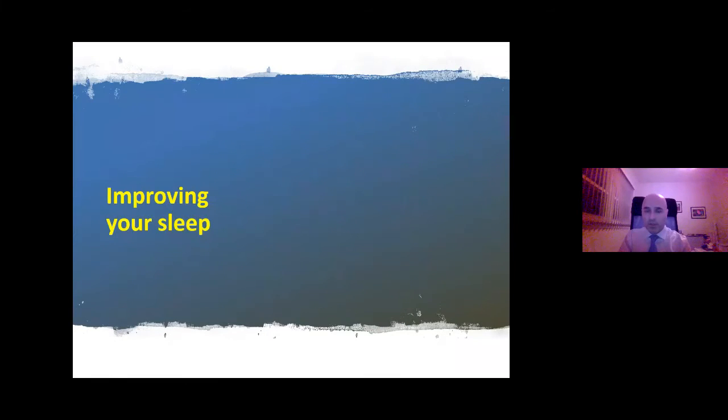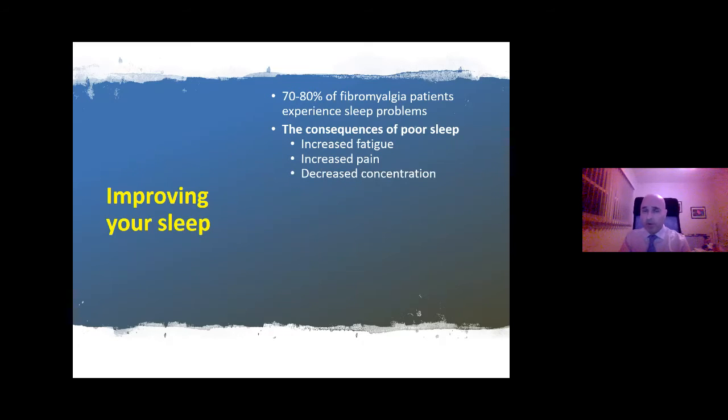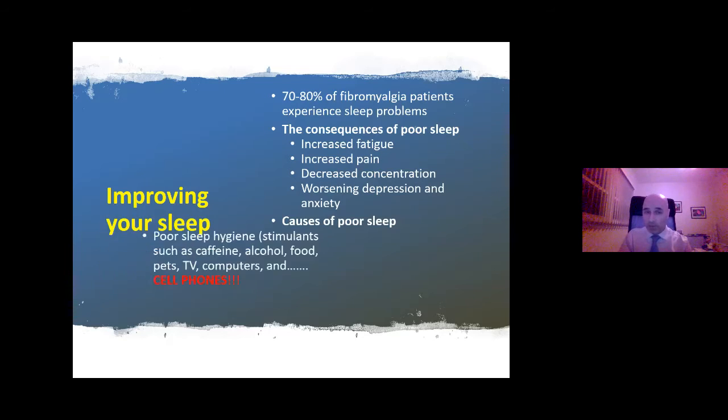So let's talk about sleep. Sleep is central to fibromyalgia. Sleep is central to managing fibromyalgia. I always talk to my patients about sleep. 70 to 80% of fibromyalgia patients experience sleep problems. And what are the consequences of poor sleep? Increased fatigue, increased pain, decreased concentration, worsening depression and anxiety. And let's talk about some of the causes of poor sleep.